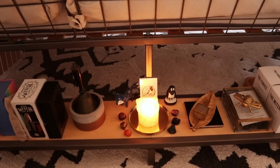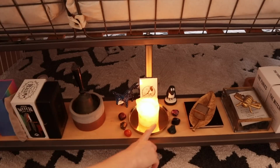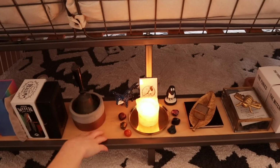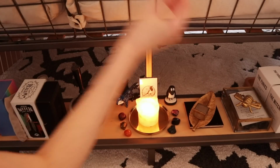Okay, and then this is essentially the main working area of my altar. I have this dedicated candle, which is dedicated to spirit generally. This is the candle I light. I only have one right now, actually. I would like other candles here, but there's so little space that it makes it a little bit tricky to reach over to do things and stuff.